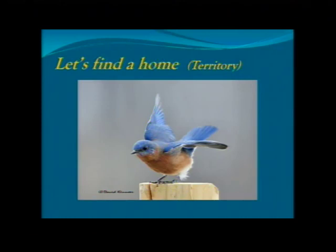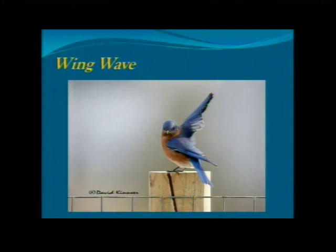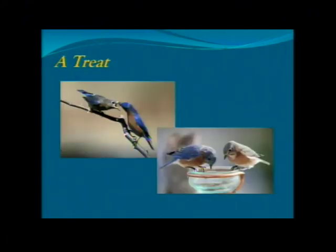Okay, so the first thing he does is his color really brightens up. And then he has these wing waves he does to show off his colors. Okay, this is actually a wave. Here's another one. He's going, hey baby, look at me. Okay, I've got the right genes for you. And then he'll bring her some little treats. Again, to show her he is going to be a good provider.